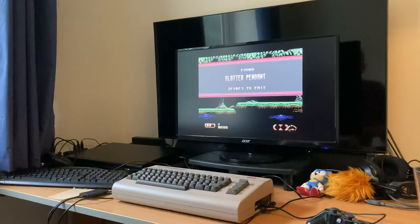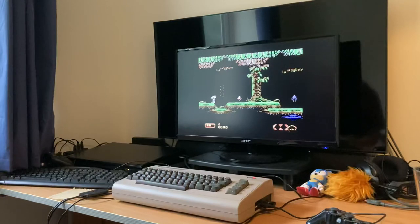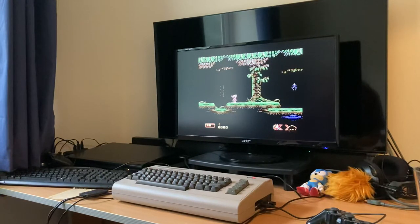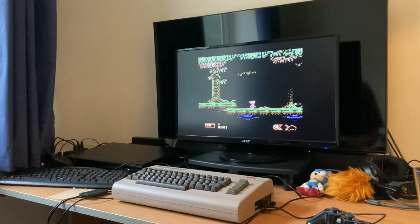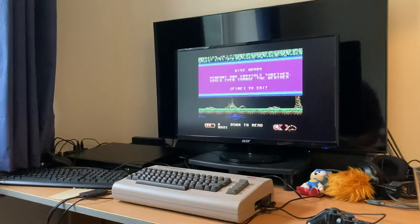So the mechanic in this is you have a pendant which you collect gems which give you abilities. At the moment I've got the pendant but I haven't got any gems. I'll get one right now. There we go, so I've got a ruby one and that gives me a shoot ability, which is fairly straightforward, but it's nice and fast, and it's quite enjoyable shooting stuff. I shoot him. Oh yeah, I think something was about to hit me in the head.